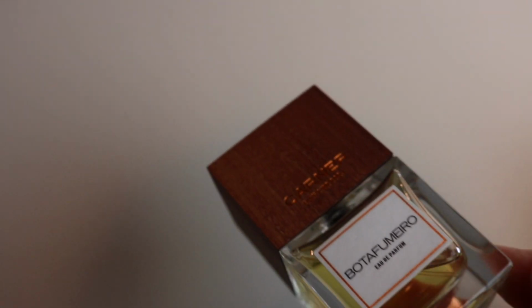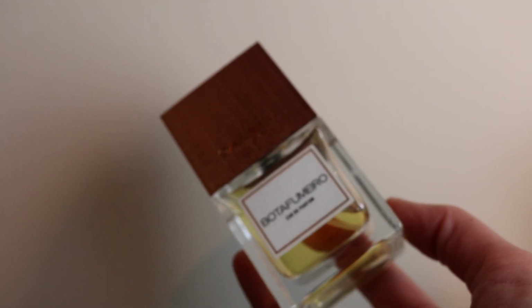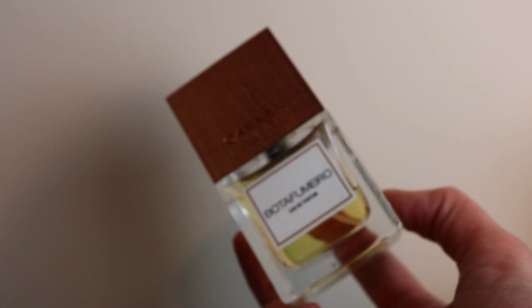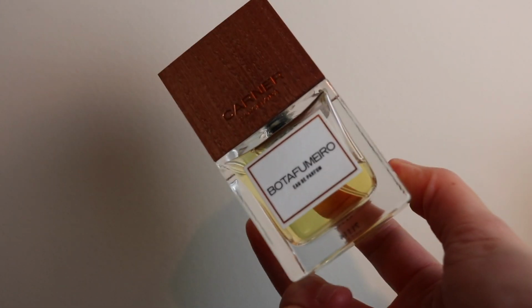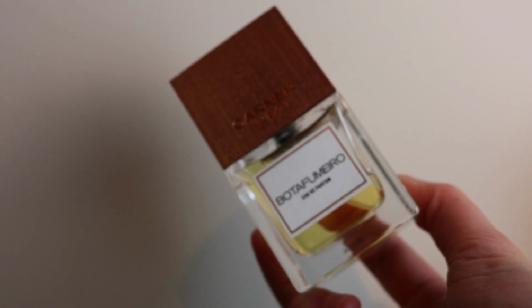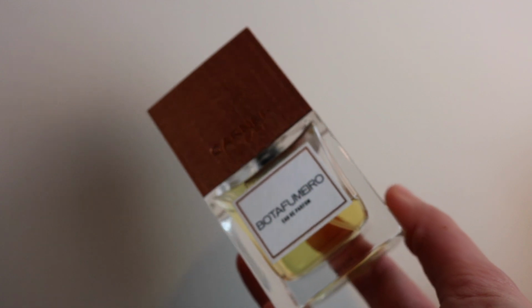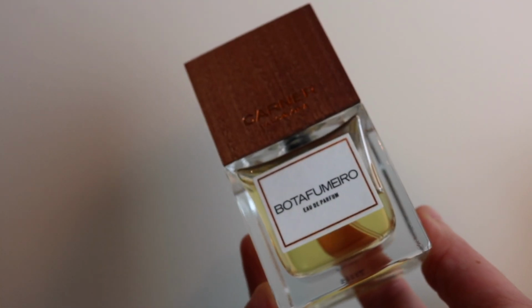Okay, now let's get into Corner Barcelona. So the first one I've got here is Botafumeiro. And this is a beautiful church incense fragrance. Yes. Oh, I love it. Sweet, woody church incense. It's so, so beautiful. It's probably my favorite incense fragrance in my collection. So that is Botafumeiro.